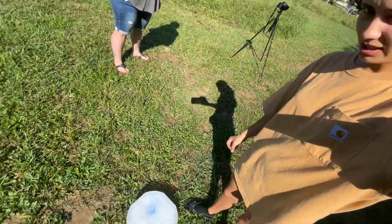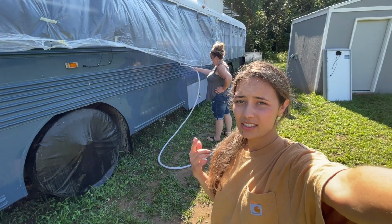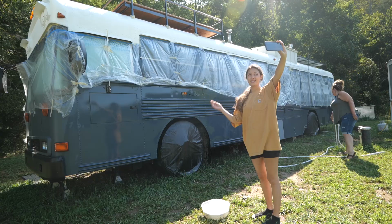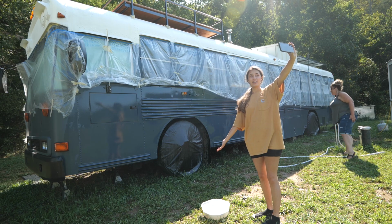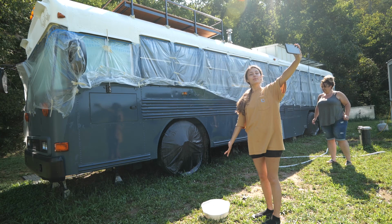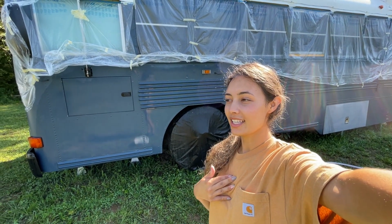Okay, so we're outside. I have soap and a water bucket. We're scrubbing and rinsing and scrubbing and rinsing, at least for the next hour. This is what we're going to be doing, but it's not as bad as what we thought. As you can see, there's no more white, but when the rain was falling and everything was wet, it was very traumatizing.